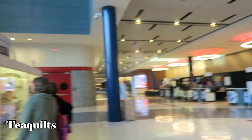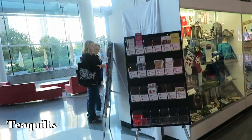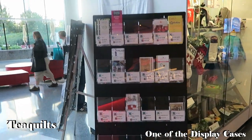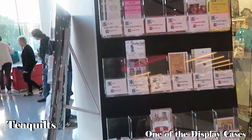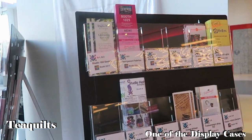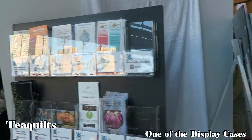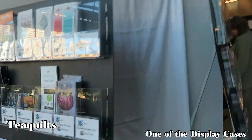We got here early so we could get good parking, but I want to show you some displays. They've got a sneak peek display out here by the main information center where you have the desk, and I just thought that I would show you this because I don't remember seeing this last year. Over here, they have card things for certain vendors. I don't know if there's anything in there with a discount, but I'll check that later. They have a card stand here.